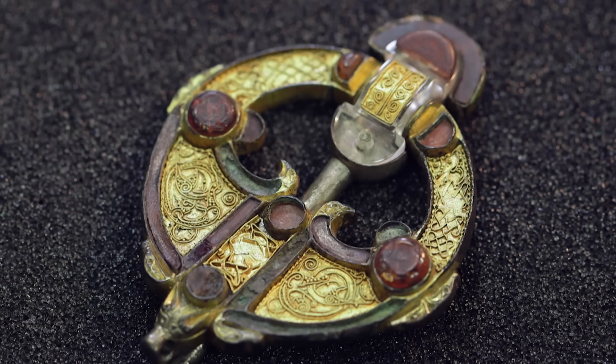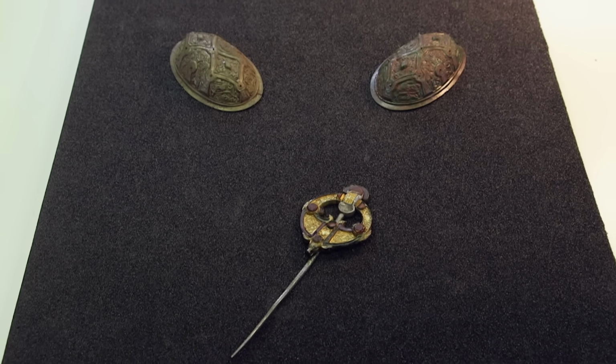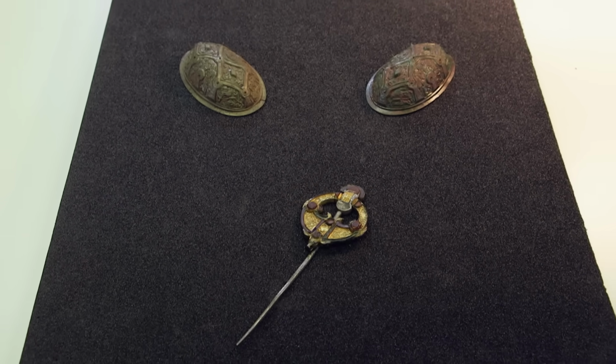Discoveries like this from the Viking Age show how archaeology can change the story of Britain and revise our understanding of life in the past.